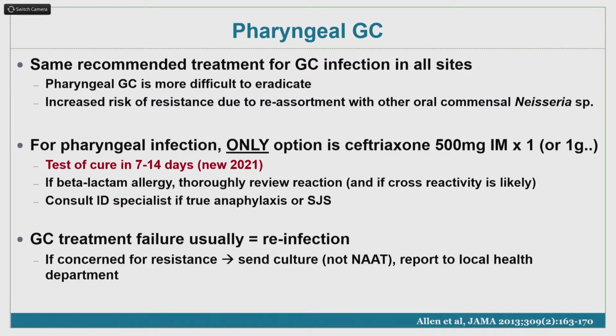And so are there any specific recommendations related to pharyngeal gonorrhea? Actually, there is the same recommended treatment for gonorrhea infection at all sites, which makes it easy to remember. But of note, pharyngeal gonorrhea is more difficult to eradicate, and there is an increased risk of resistance due to reassortment between Neisseria gonorrhoeae in the mouth and other oral Neisseria species. And so for this reason, for pharyngeal infection, the only option is ceftriaxone, as I mentioned before.